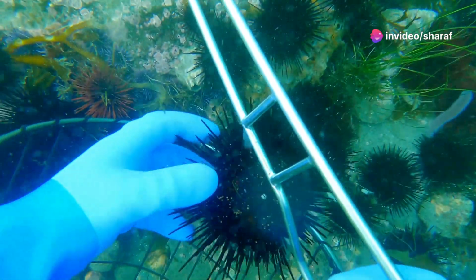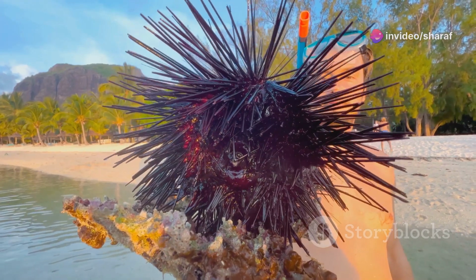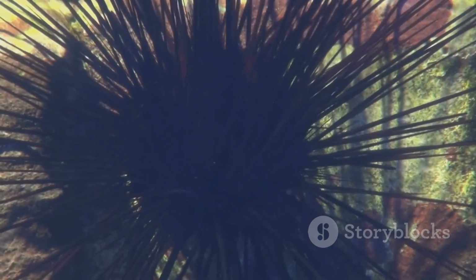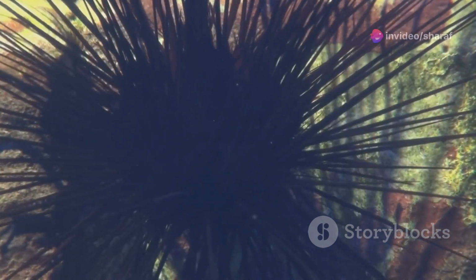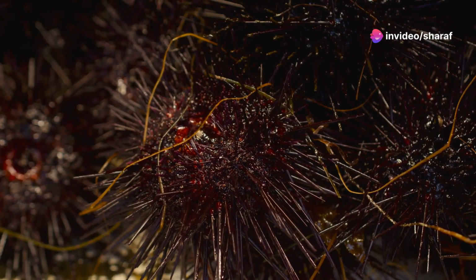Sea urchins are quite sensitive creatures. They use their spines to feel their surroundings and even to move around. Underneath their spiky armor, they have tiny tube feet that help them crawl along the ocean floor. Next time you see a sea urchin, remember there's more to them than meets the eye.